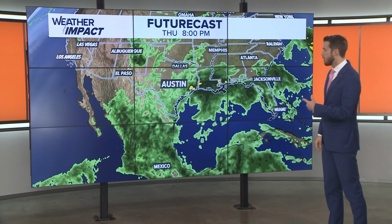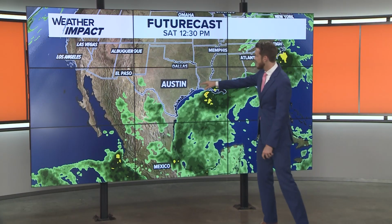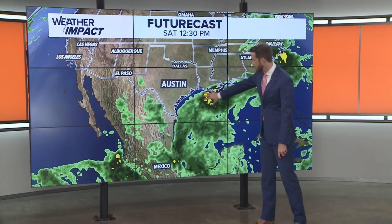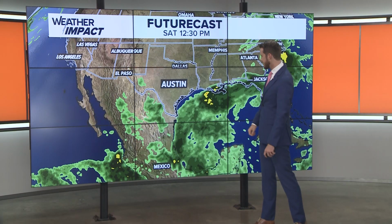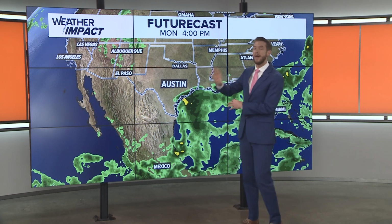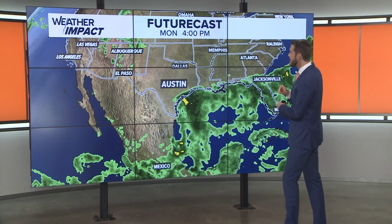Now, what does this look like on the future track? Well, you can see that we are going to hold on to those isolated rain chances throughout the Thursday and Friday time frame. That area of low pressure that's currently spinning off the Texas coastline pushes a little bit more toward Louisiana. So there's the tropical rain that we could see there. Let's notice that through the weekend we stay pretty dry because we are expecting that cold front to move through. That'll, spoiler alert, bring some very fall-like mornings for us over the weekend.